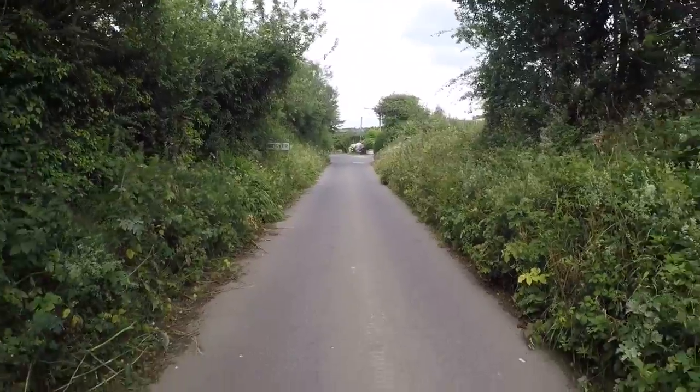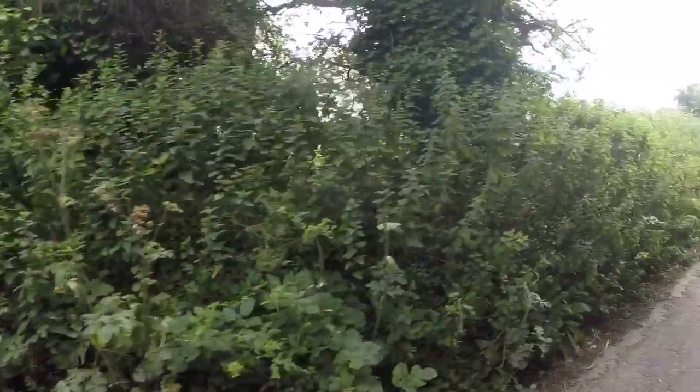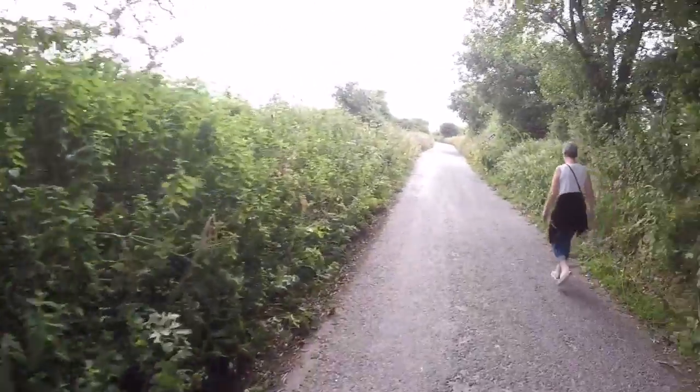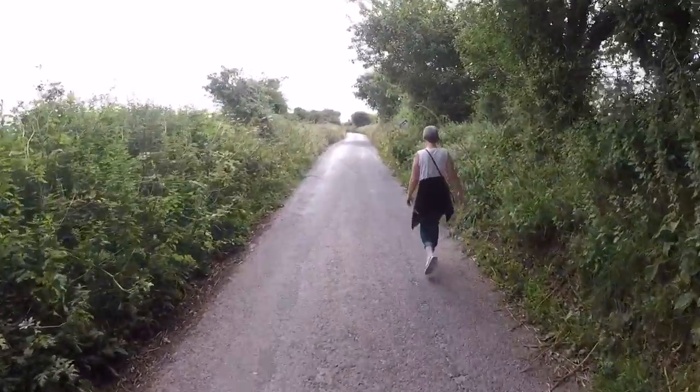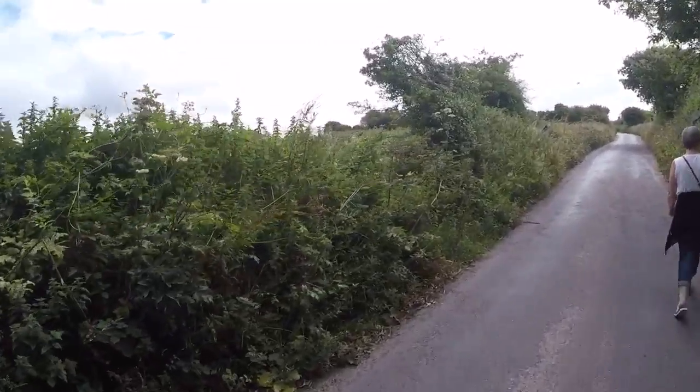That's it, we're just leaving Sticker now as we make our way to the Polguth Inn at Polguth. As you can see, the road's no better, it's probably getting a bit narrower, the hedges are getting a bit higher as well.